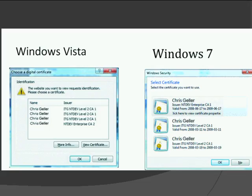There are no questions for me as of now, and I would urge you, if you have any questions regarding Windows 7 or even Windows Vista, you can ask me here by using your Q&A panel. Feel free to ask anything you like. I'll be happy to answer.